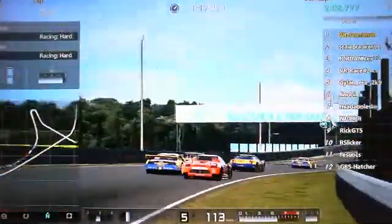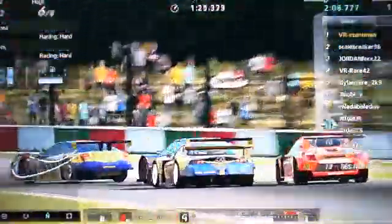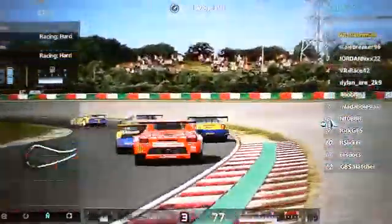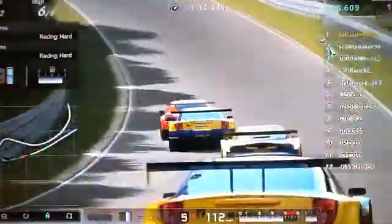Focused on Rick there, who's behind N10 now. And Scouse is on the move as well, passing Slicker. Side by side, Scouse and Slicker. Fantastic stuff. Meanwhile, the battle for the lead.